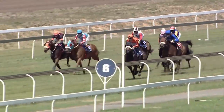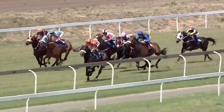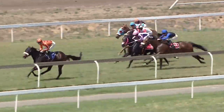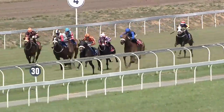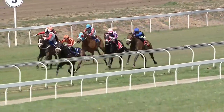Then comes Fast Track, and behind those is Babylon, and King Harry's made up a little bit of ground now, that's got the pink cap on between runners. And Fast Track has dropped out of it, goes towards the back end of the field now with 400 meters to go. Kinshin Shah on the stand side is the leader. In second is San Simon. Down the inside is Jack Frost. Further back is King Harry, and then comes Babylon.